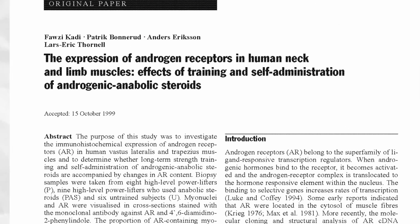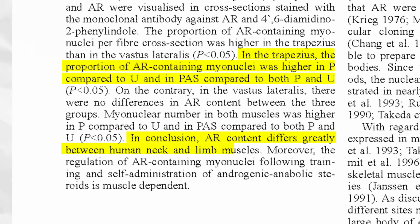That's because the muscles in the upper body contain higher amounts of androgen receptors. So if you notice rapid muscle growth mostly in the upper body, that could be a further indicator of steroid use.